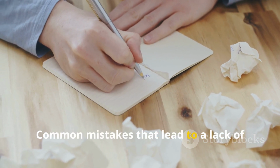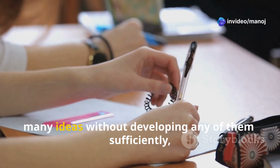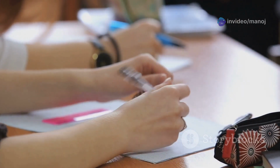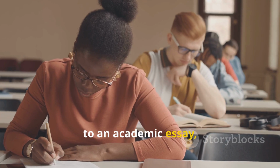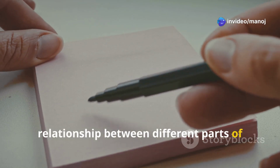Common mistakes that lead to a lack of focus or coherence include introducing too many ideas without developing any of them sufficiently, including personal anecdotes or information that is not directly relevant to an academic essay, or failing to clearly signal the relationship between different parts of your argument.